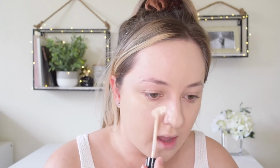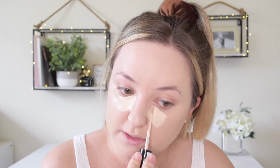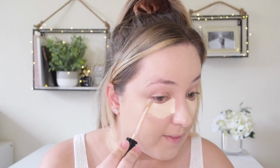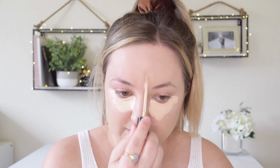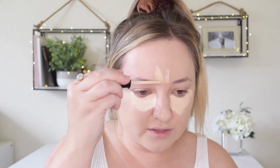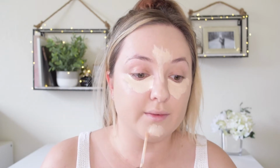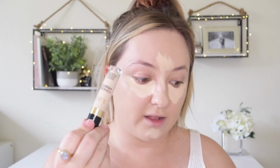I actually was recommended this by one of Tati's videos. She did a big best of drugstore concealer video. And before I was using this concealer, I was using her last recommendation of the Catrice. I think it was called the 24-hour Camo Concealer. Also really, really great drugstore concealer. I just found out that the bottle kind of ran through a little too quickly. This, I get a lot more product.